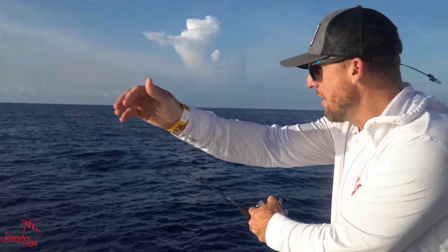So what I'll do is I'll pitch my jig out like so, and I'm thumbing the spool just to tap bottom. I'll keep a little pressure on it just so the jig turns straight up and down and I'm going down faster. We're in about 200 feet of water and I'm using a 160 gram jig, which is perfectly fine for what we're doing right now.